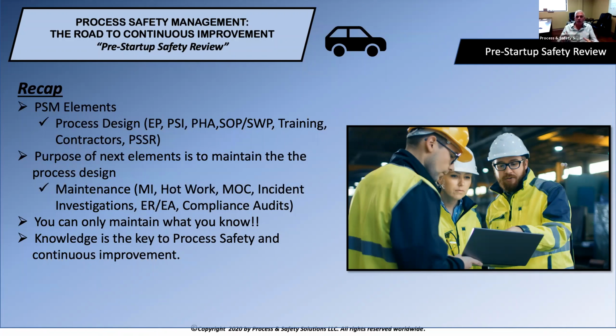We also have emergency response, emergency action plans. That's all part of maintaining that system. Obviously, if we have a good response system and action plan, we can minimize any effects on employees, but also may minimize the effects to our equipment and process as well. And then the last thing is the compliance audit. It's that final loop to make sure that all of these things are being done the way that we said that they would be through our management systems, et cetera.